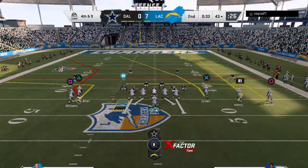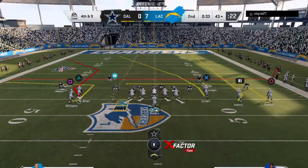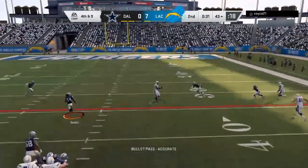Let's go, tackle. Let's go. We got this. Kill. Hey, turn it up. 53's the mic. 53.